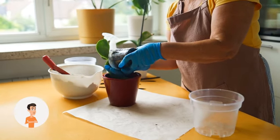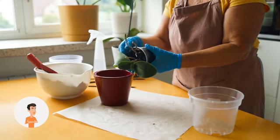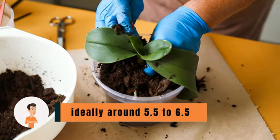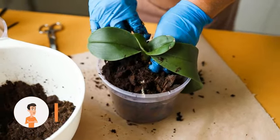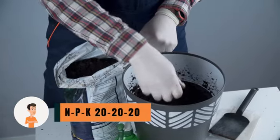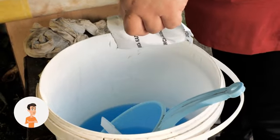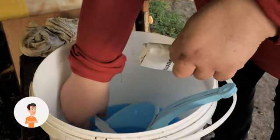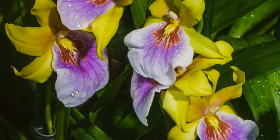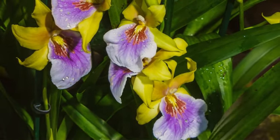Fertilizing correctly is one of the most important factors in caring for Miltonia orchids. It helps the plant grow stronger, but you need to be cautious. The pH of the soil should also be monitored, ideally around 5.5 to 6.5. As for fertilizer, you should use one specifically made for orchids, with an NPK ratio of 20-20-20 during the growing season. Always dilute the fertilizer with water, using about 1/4 to 1/2 of the recommended amount on the label to prevent root burn. When the plant begins to flower, switch to a fertilizer with higher phosphorus to help the flowers bloom beautifully and last longer.